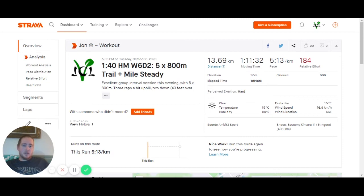And so this run here, 13.7K in the Kinvaras, felt perfectly comfortable. I know I'll be able to use these for the half marathon for sure. They're definitely comfortable enough for that. Temperature was good, 15 degrees, beautiful temperature. And really just a nice picturesque part of the trail. Not a lot of traffic at all. We had a few walkers, a couple of other random runners that went through, but really it was just our group of probably 12 or so.